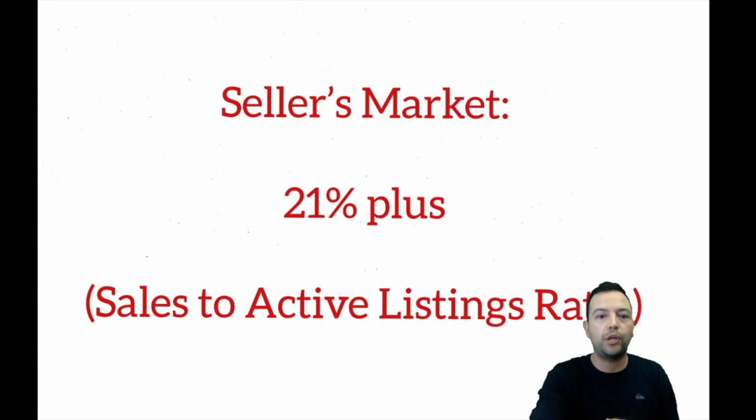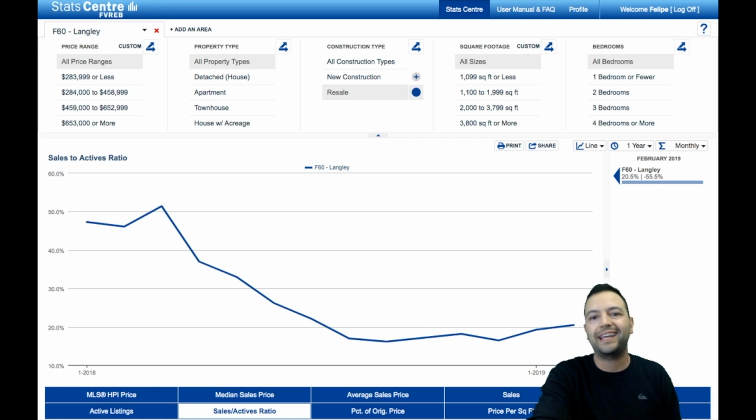All right, so now that we know what that means, I want to take a second to show you how Langley is performing when it comes to the different types of market. Now, in Langley, I have gathered all property types that are for resale. So this is how Langley performed for the last 12 months.